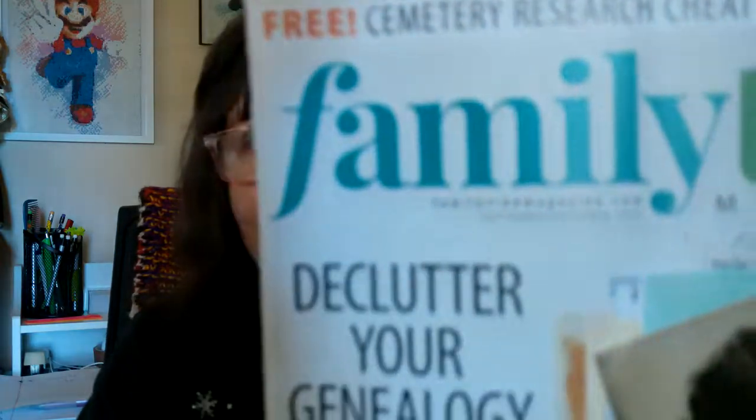Anyway, when we've been talking about decluttering and organizing genealogy, that happened to be the cover article. But I am going to make a folder just for these little guides and stuff that you get inside these magazines.